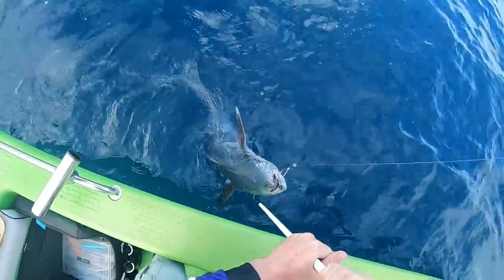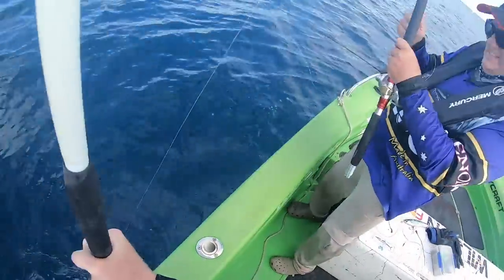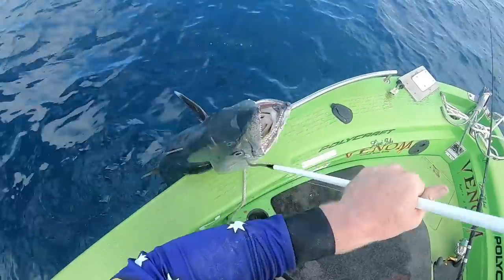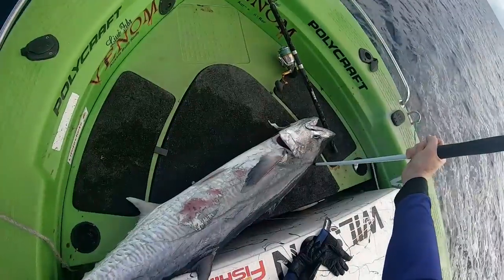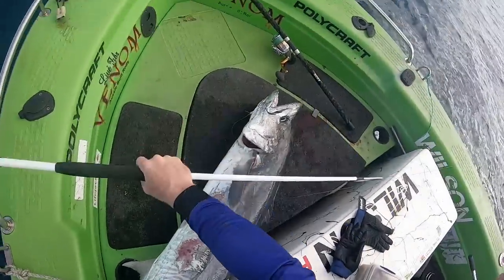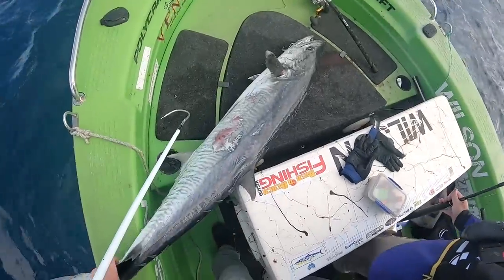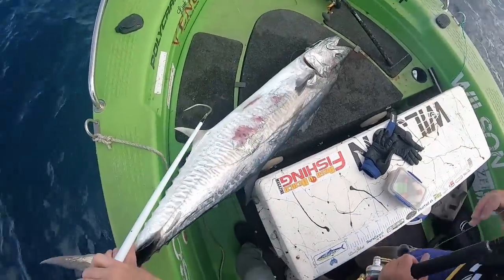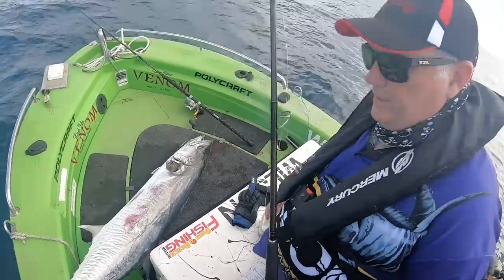Have a go at the size of this, Mackie. No wire. Oh, we've got to get this guy on the front deck. Good fish. He'd be 25. He'd be 25 and the rest. That's 30. Look at it. I'll take it back and weigh it.